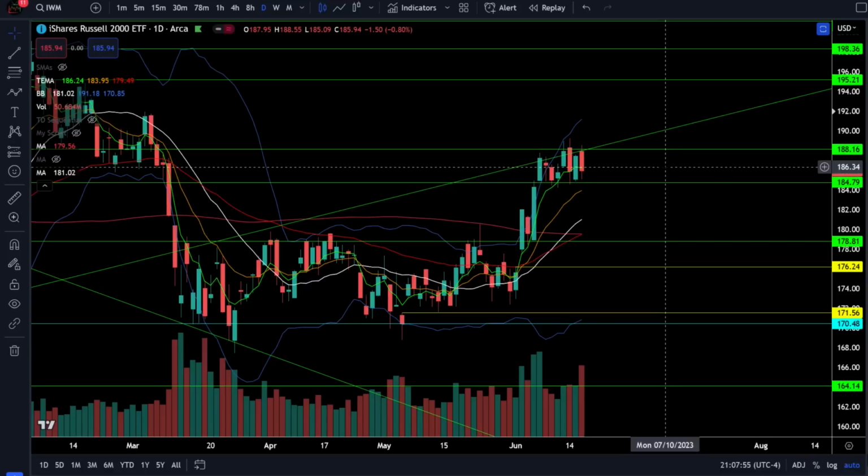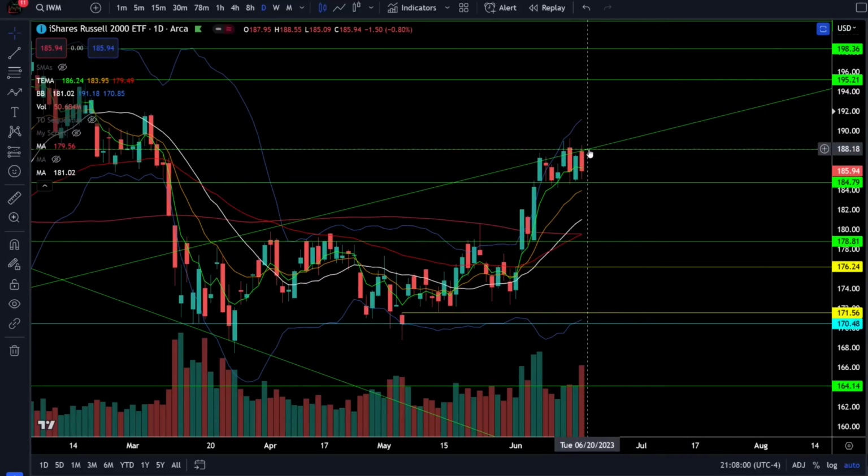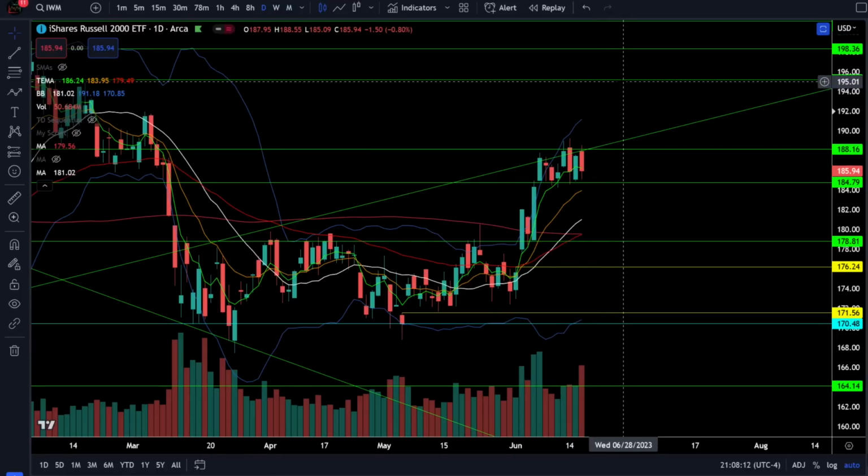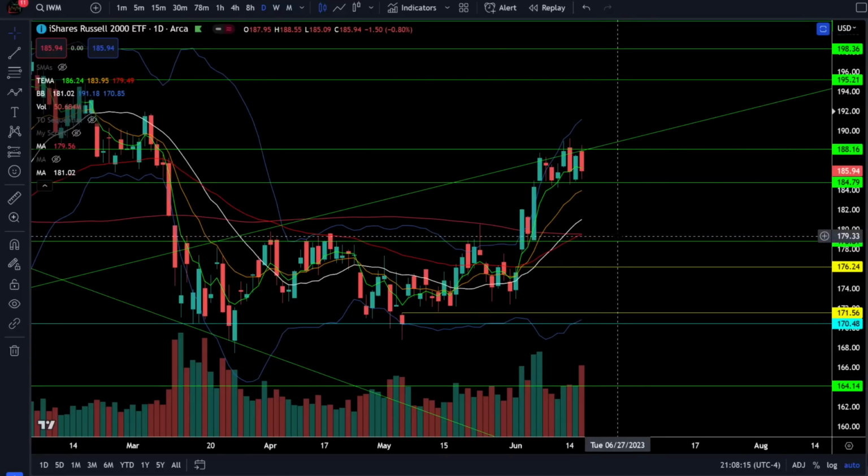confirmation of the breakout. On the Russell 2000 IWM ETF, we were down 0.8% on Friday and still getting rejected from that resistance at 188 and still above the support at 184. So it still looks like a bull flag in a trading range between 184 and 188. So it's likely going to be a $4 to $5 move on a breakout. Above 188, we likely go to 195, and below 184, we're likely coming back down to 180.